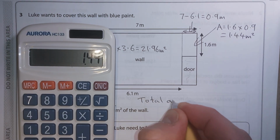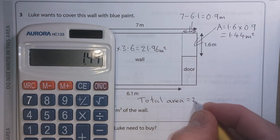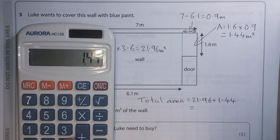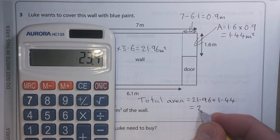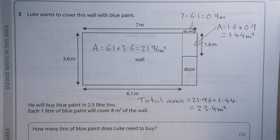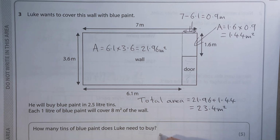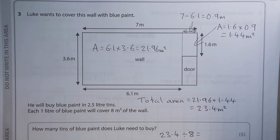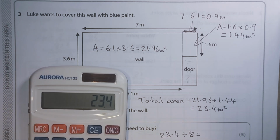So our total area will be our 21.96 plus our 1.44, which gives us 23.4 meters squared. Right, we've got the area. Okay, we know he'll buy blue paint in 2.5 litre tins. 1 litre will cover 8 meters squared. So how many litres does he need, first of all, instead of looking at how many tins? So we want to do 23.4 divided by 8.